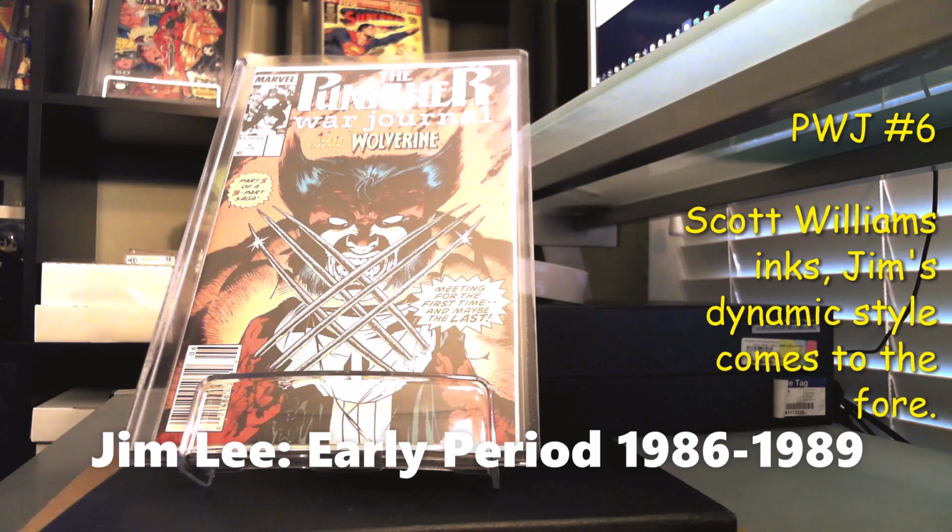This is a great cover. Back in the day, it was definitely a cover buy. People were buying this because of the artwork and the story. And this really hits a high point for the title with a 2-issue run here, Wolverine versus Punisher. So we have, again, issue 6, Scott Williams inks. That dynamic style comes to the fore. Really great artwork throughout the book. This is definitely a must-have. I think this is a book that's trending.